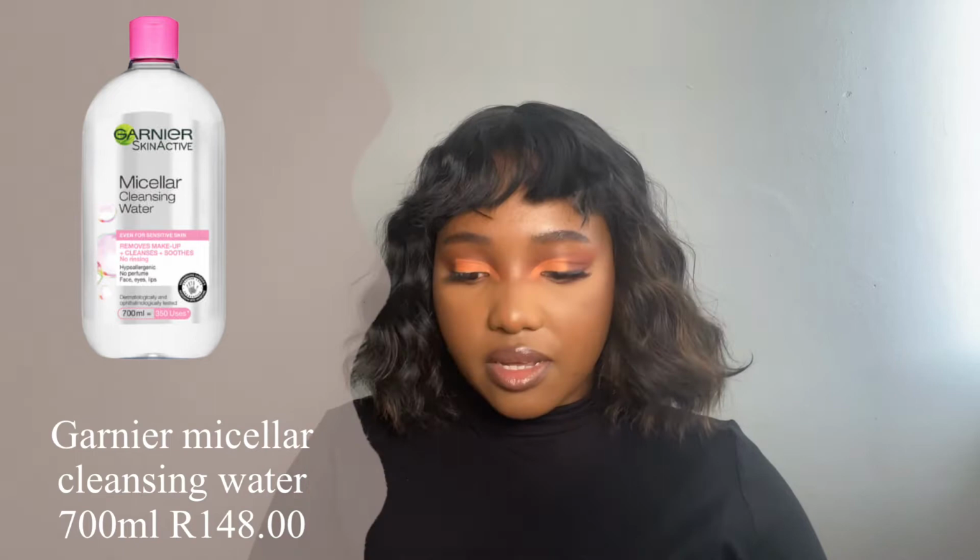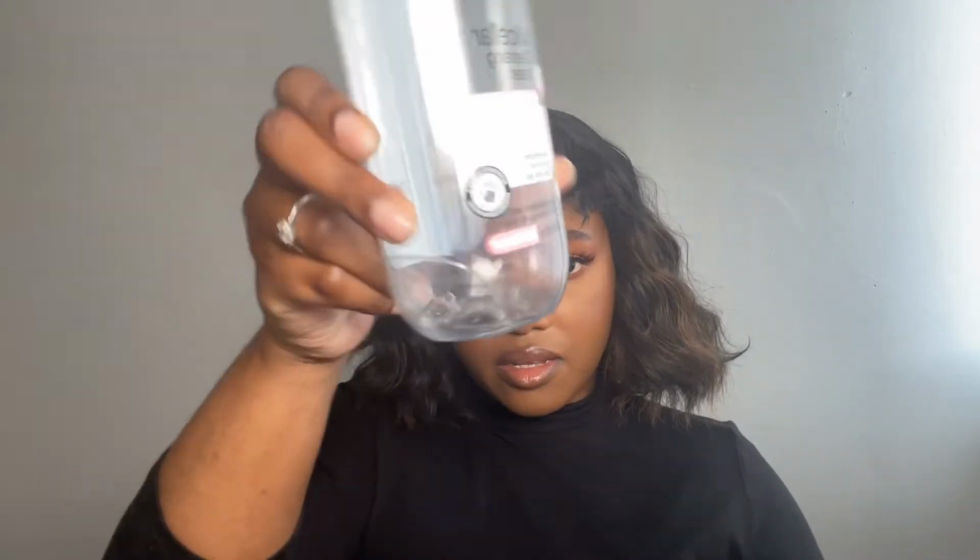The first product I have is my Garnier Micellar Water. This one is actually almost completely finished. I've spoken about this before and I love using this to take off my makeup, especially my mascara. I love this. I've been using it for years and years.